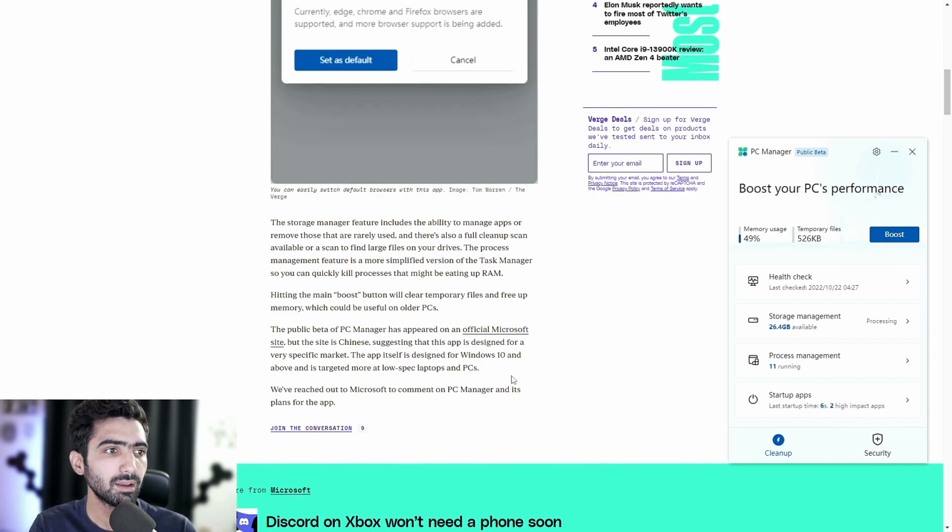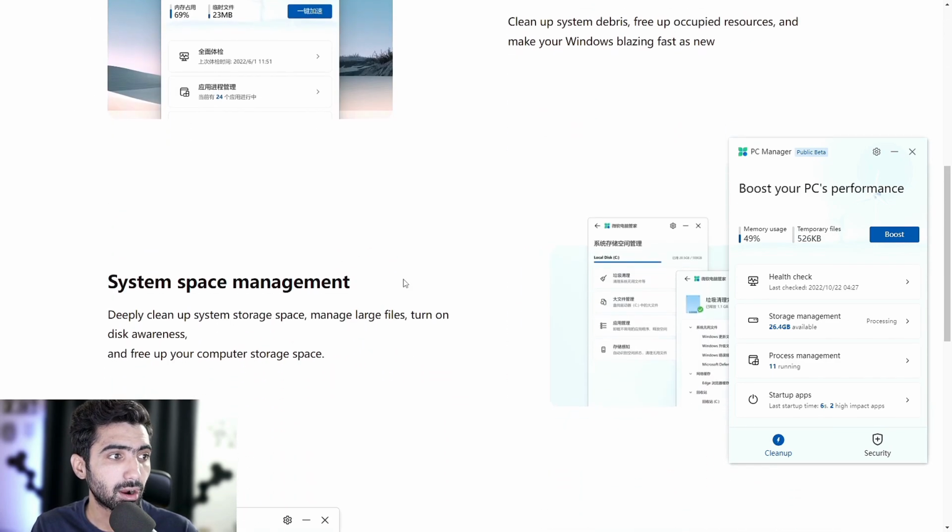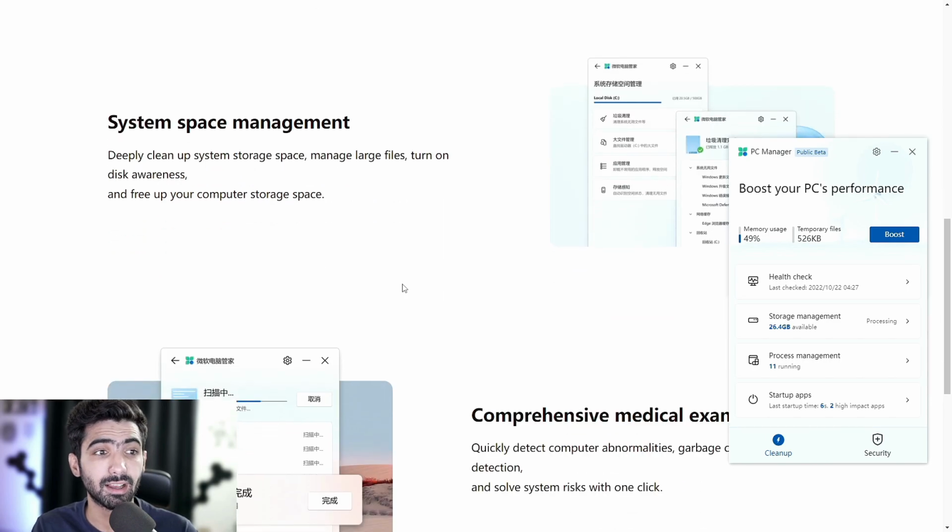The public beta of PC Manager has appeared on an official Microsoft site, but the site is Chinese. As you can see here, this is the site that I actually downloaded from, so I obviously have the webpage translated into English from Chinese, but as you can see, the images on here are pretty much still in Chinese, because we're not that far ahead yet, with websites at least.